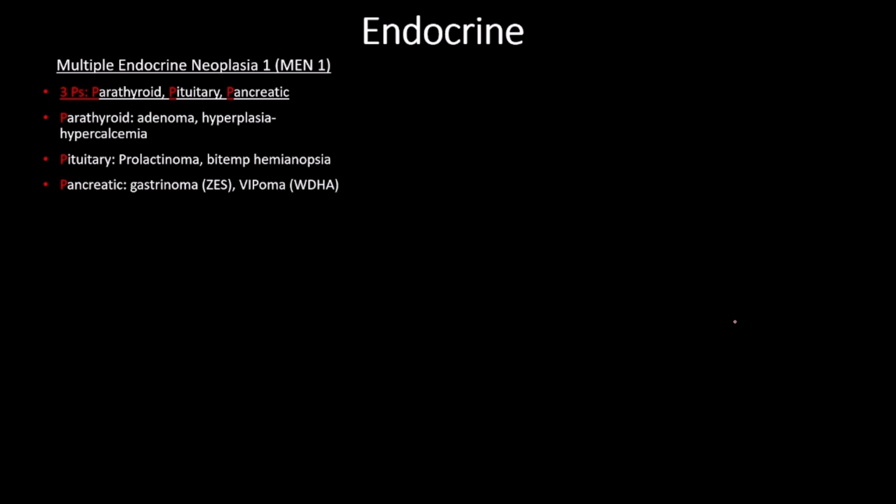And then examiners really like to go after the pancreatic manifestation, so that's gastrinoma, which causes Zollinger-Ellison syndrome. That presents with recurrent duodenal and stomach ulcers that don't respond to PPIs like omeprazole, and you'll also see a positive secretin stimulation test. Then there are also VIPomas. WDHA syndrome is also what VIPomas are called, and that's watery diarrhea, hypokalemia, and achlorhydria. This is a mutation in the MEN1 gene, and like the other disorders we talk about, it's autosomal dominant.